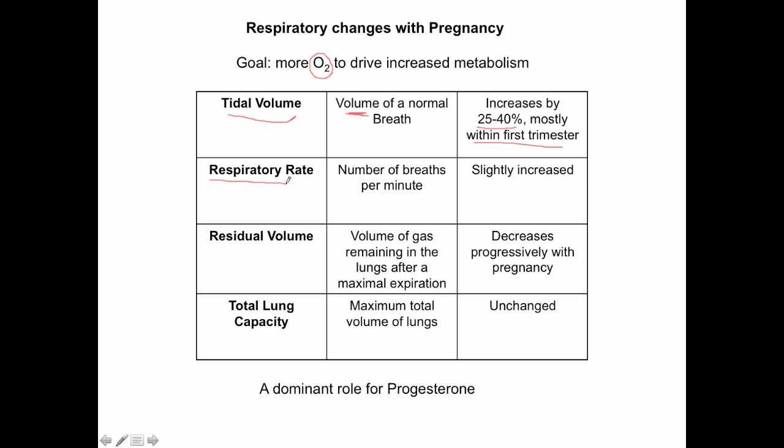Respiratory rate, which is really the number of breaths per minute, only slightly increases, so it's pretty stable, right? And then residual volume. Residual volume is the volume of air that is left in the lungs at the end of a maximal exhalation. If you remember, there were some tiny airways that tended to collapse when we try to maximally exhale, and that air gets sort of trapped in the lungs.